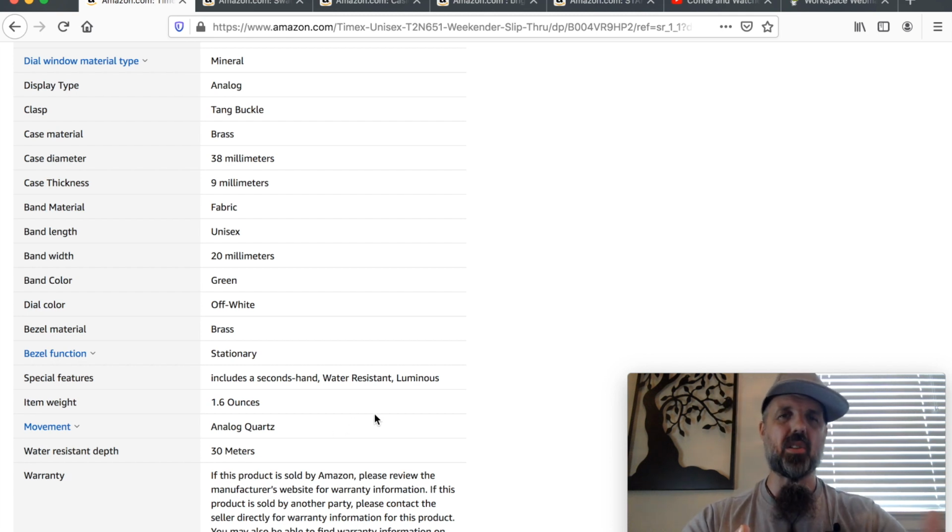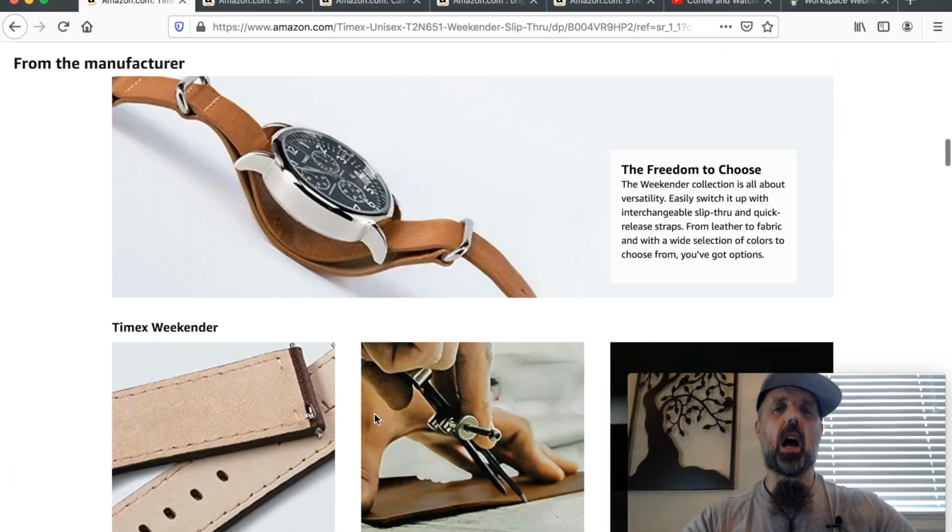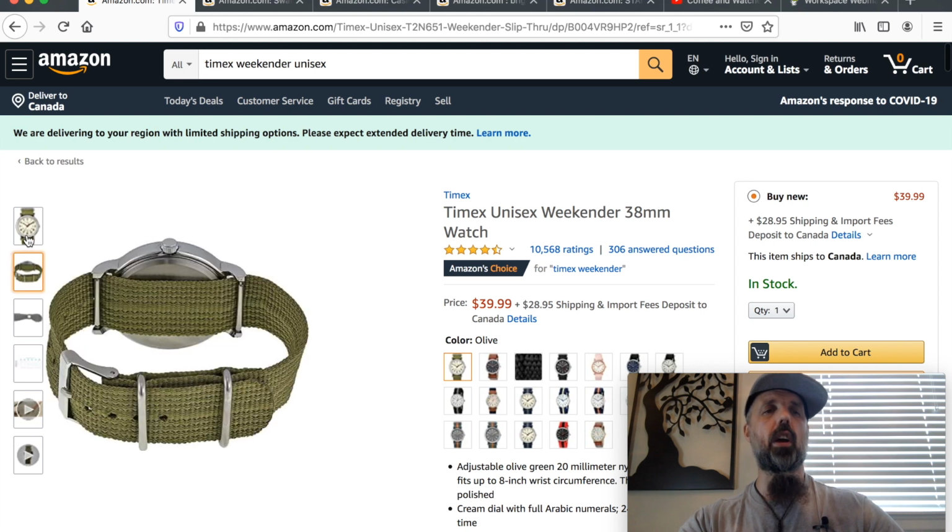That basically means it's going to be good for washing your hands if you get a little bit of water splashed on it. But it's not a screw down crown. It's a push-pull crown, so I wouldn't take this swimming underwater unless you want to buy a new watch. But at 38 bucks, hey, maybe you can buy a new watch once a year.